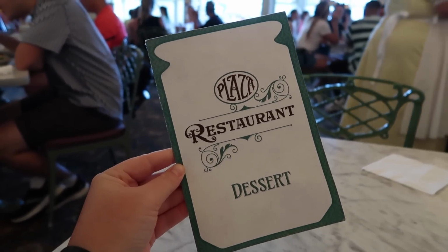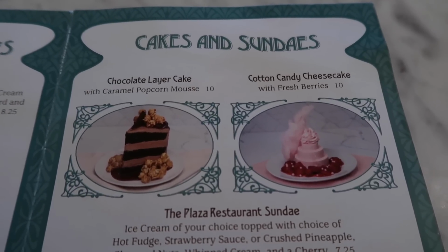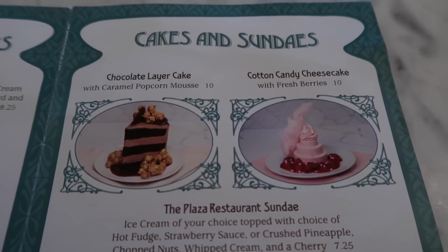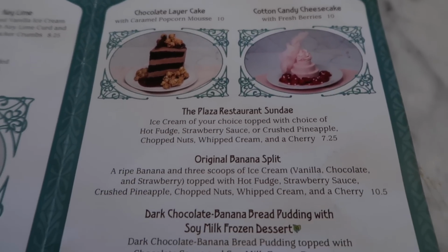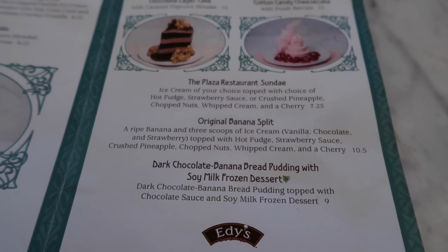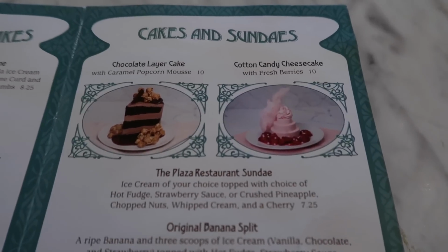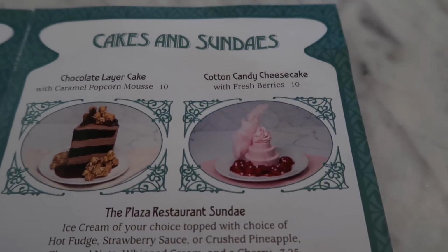Now that we have devoured our pot roast, it's time to take a look into the dessert menu. There are a couple of new things along with those milkshakes that you can get for dessert, so I'm going to show you guys. They have a chocolate layer cake with caramel popcorn mousse, a cotton candy cheesecake with fresh berries. They have a couple of sundaes, a banana split, and then a dark chocolate banana bread pudding. That actually sounds really good. But I am here today for the brand new cotton candy cheesecake.